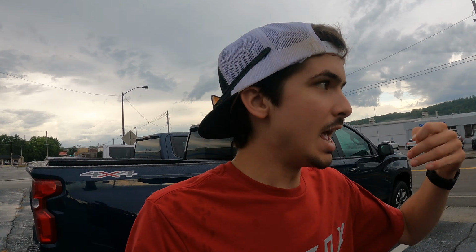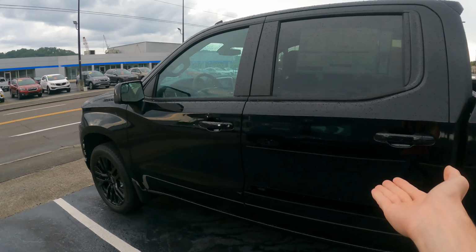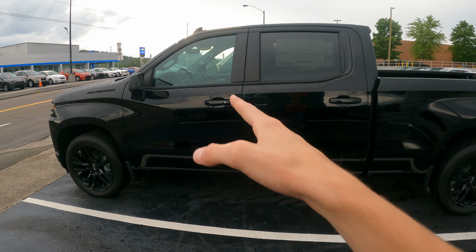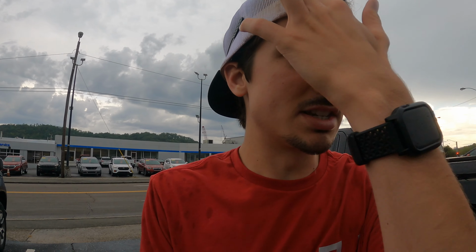2021. But they're wanting $48,000 for it with 30,000 plus miles on it and 3 to 4-ish years older. When you can go and get a brand new one of these for 56 out the door, or well, you got tax, titles, and fees, 56,000, and you have a warranty with it. So that's how much the used market has absolutely skyrocketed.